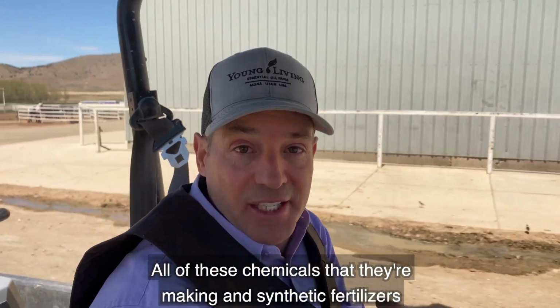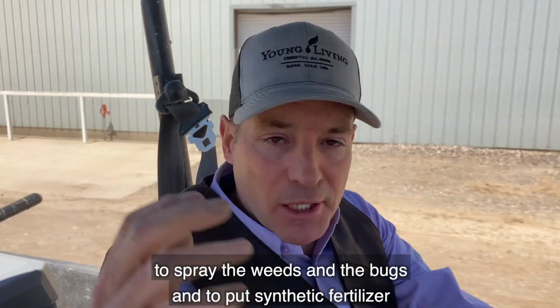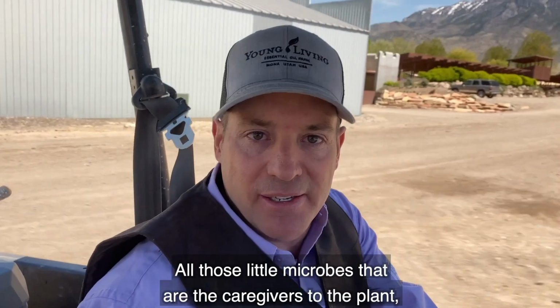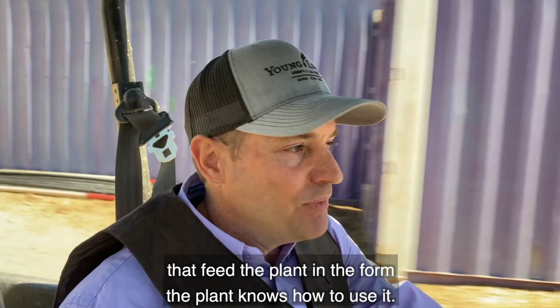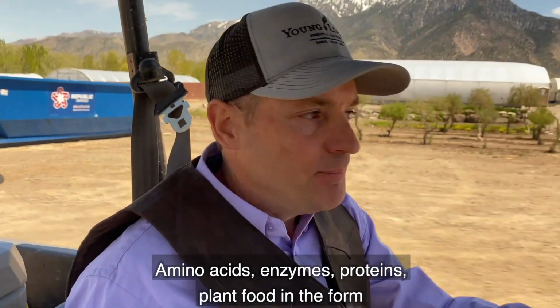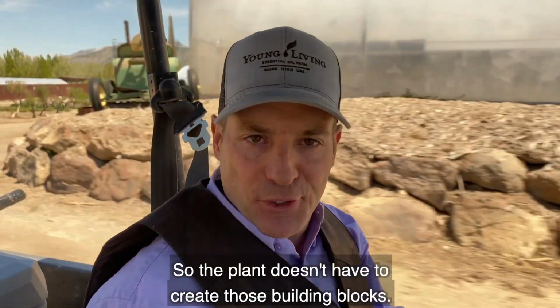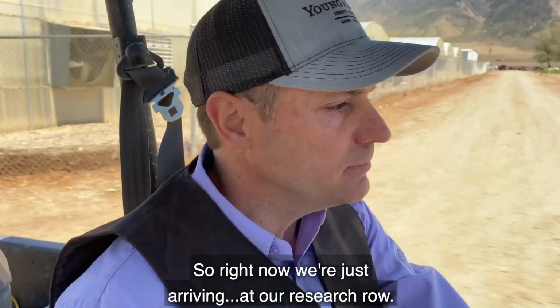All of these chemicals that they're making and synthetic fertilizers to spray the weeds and the bugs and to put synthetic fertilizer on the soil, you're killing my microbiology. All those little microbes that are the caregivers to the plant, that feed the plant in the form the plant knows how to use it. Amino acids, enzymes, proteins, plant food in the form the plant knows how to use. So the plant doesn't have to create those building blocks. It can just go to work and grow and reach its highest potential.